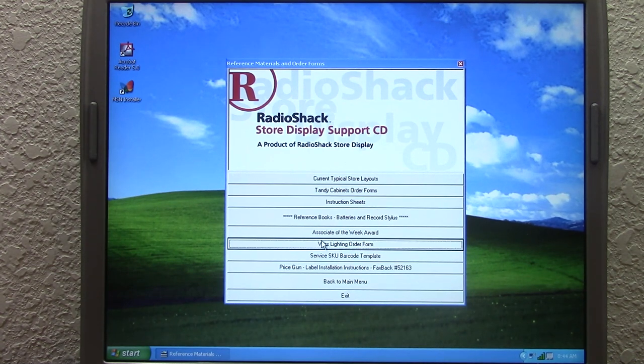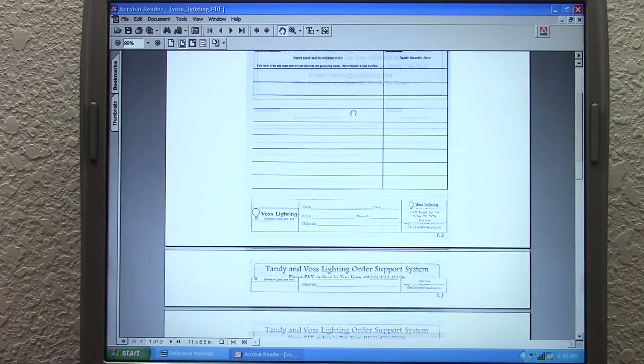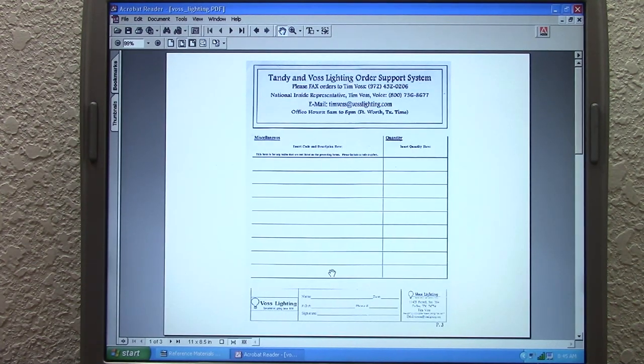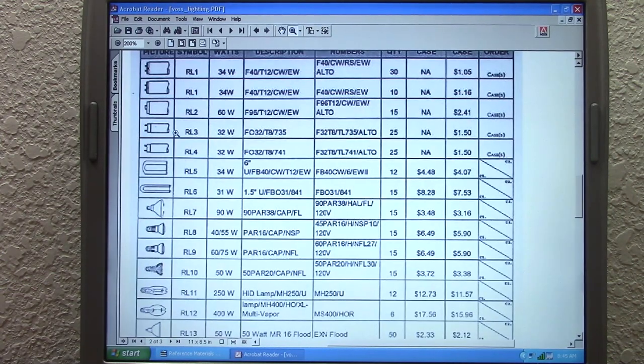Voss lighting order form. My guess is this is going to be light bulbs and light fixtures for the store. Okay, so this is the order form itself here. Please fax orders to Tim Voss. Let's scroll down here. Yeah, I'm guessing that's exactly what this is going to be. So this is where you would order. Yep, these are all light fixtures and light bulbs.